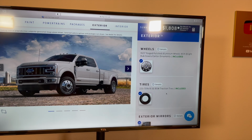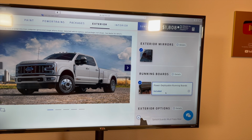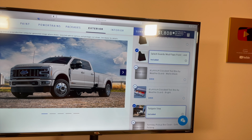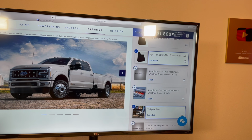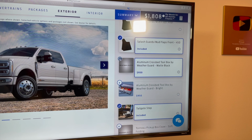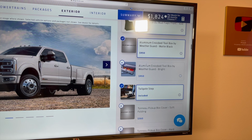There we go. Keep going. For wheels, no other options. No other options for mirrors. I mean, this truck comes with most everything. It comes with guards. Okay. Yeah, but we can do a toolbox. All right, why not? Let's do a toolbox. That's expensive. Yeah, if you're going to be plowing, you're going to need some tools. Yeah, and we'll do it.